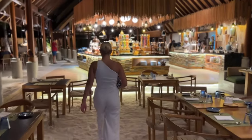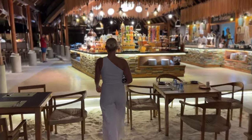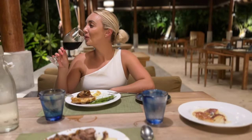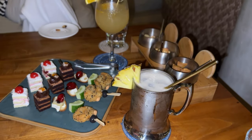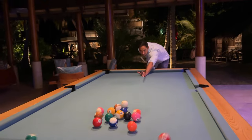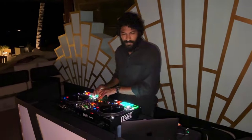After a successful and adventure-filled day, we headed to dinner at Korakali, savoring a delightful meal accompanied by a glass of red wine. We ended the day by indulging in cocktails at the Funny Handy Bar, playing a game of pool and listening to the tunes of DJ Humbe.